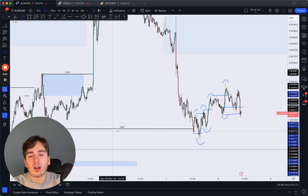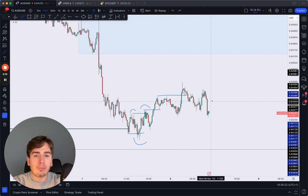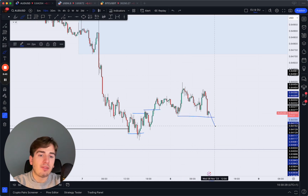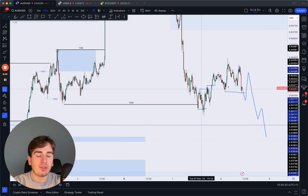But again, there's no high time frame demand zone here to our left. So it's stupid to start buying. So then what happens? We see a potential, and it has not yet broken. So we need to close below this low. But then we have the internal structure break. And then we expect, of course, still further downside in line with the 15-minute swing structure.